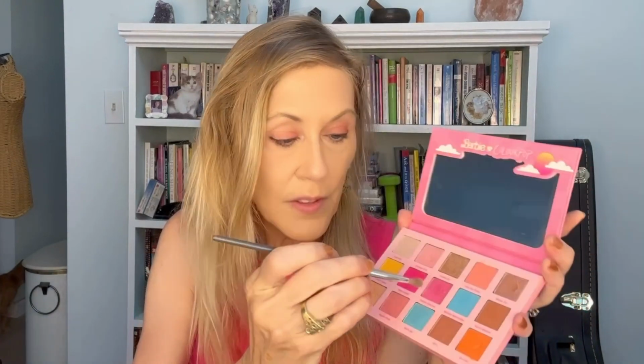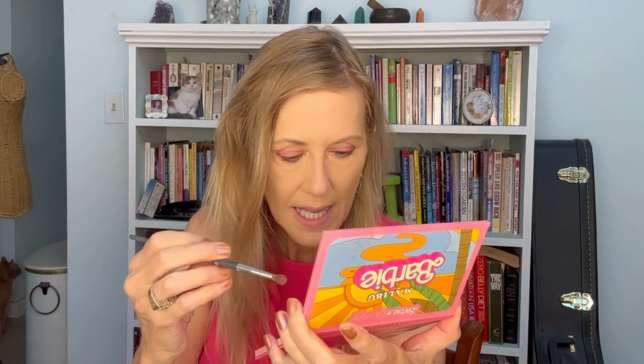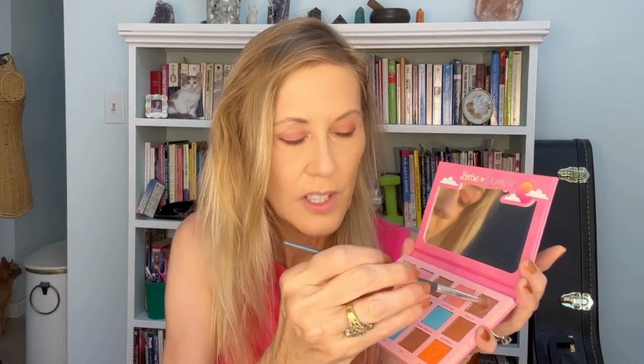Now, got to go for some shimmers today. I'm going to start with this Follow the Sun and do that sort of going from the outer corner toward the center. And then let's do a little bit of shine on the inner corner.